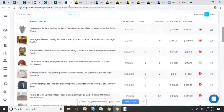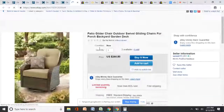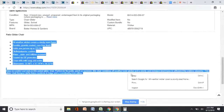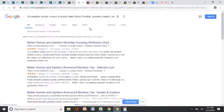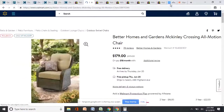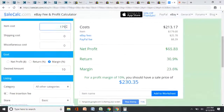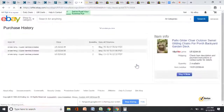Okay. And then you go on to the next one, sold four in the last whatever times, right? And then let's search that. All right, let's get rid of this. Better homes. That might be it. Yep. Same thing. 179. Okay. Item cost is 179. Sold 244. Let's confirm that's 244.